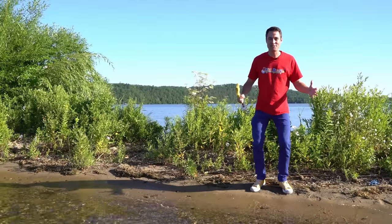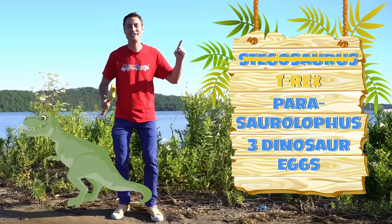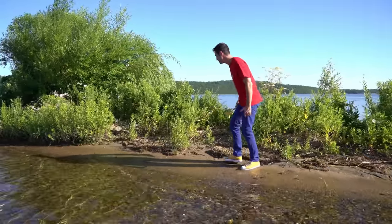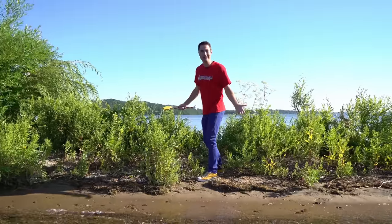We got the Stegosaurus. Next up, I think we're looking for, oh yeah, a T-Rex. Let's go see if we can find one. I don't see any over here. I don't see any over here either.